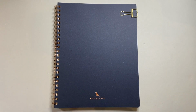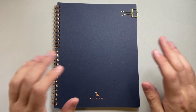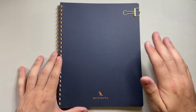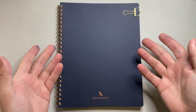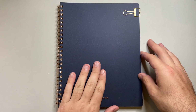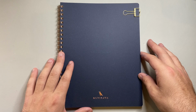So this was the Kunisawa Executive Ring Note Notebook. Thanks go out to Kunisawa for sending this out for review, and it's nice to see the quality of paper after the paper from a couple of years ago, which was absolutely fine, but a little bit inconsistent. This, I think, is a huge step up in the right direction.